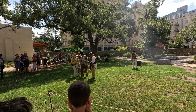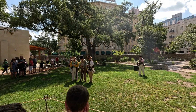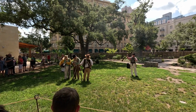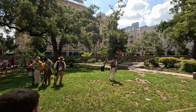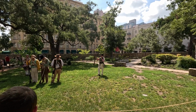Okay, folks, so we are the living history staff here at the Alamo. We're going to cover the primary firearm that you would have seen used in this siege and battle, and that is the smoothbore musket. Now, this is a soldier's weapon. Now, if any man joined the regular army during this period and he's placed in line infantry, this is the weapon he will be issued. These are what we call smoothbore flintlock muzzle loading firearms.